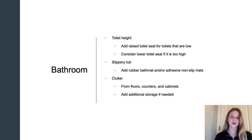And then clutter, remove clutter from the floors, the counter, and the cabinets, and consider adding additional storage if it's needed. If there's a lot of extra things on the bathroom counter, maybe try putting those away and only keeping the necessities out.